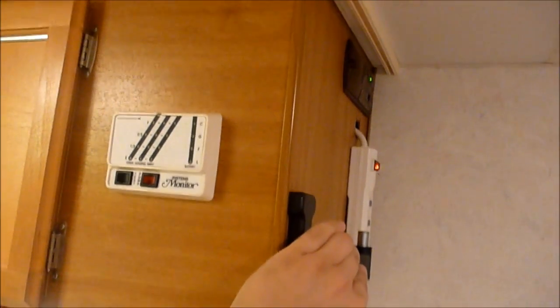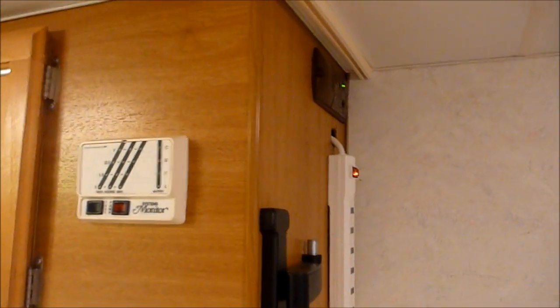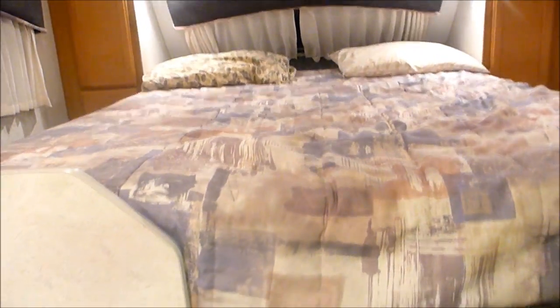Up there you've got carbon monoxide, a propane detector. Yes, I have the smoke detector off the roof because it was beeping at me and I need to put a new battery in it. Down here you have a carbon monoxide detector, so all three types of gas that you could be concerned with are being monitored. This is a little extra shelf for the kitchen area here, but you can remove that, and when you remove it, that's actually the step that you climb on to get up into the front bed.